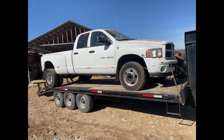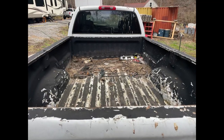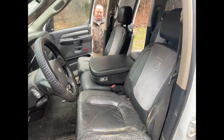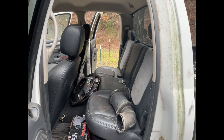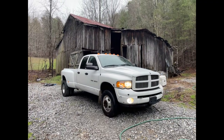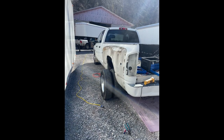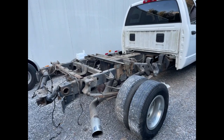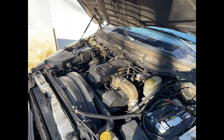For those of you that don't know the story of this truck, this is how we found it, in a farm under a barn, covered in pigeon crap and dirty as all heck. So we got it home, got her washed up, got the inside cleaned out, got the bed cleaned out, and started taking it apart and rebuilding it. Started off by taking the bed off, and repainted the frame, got it looking right.